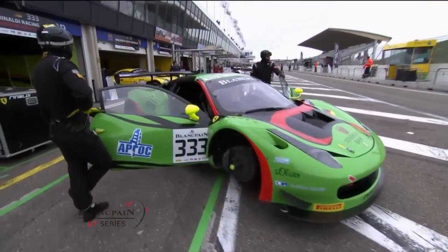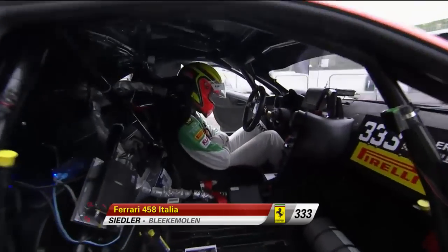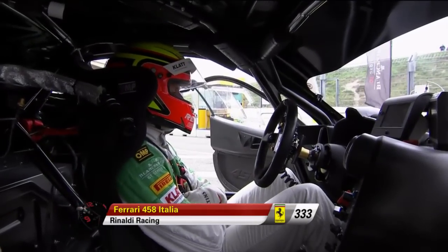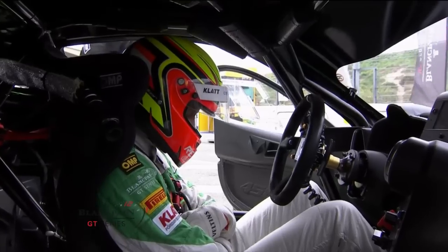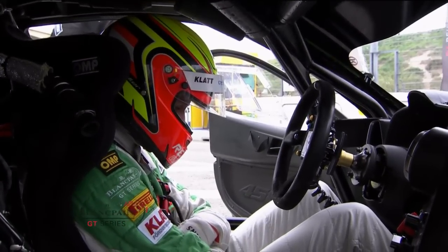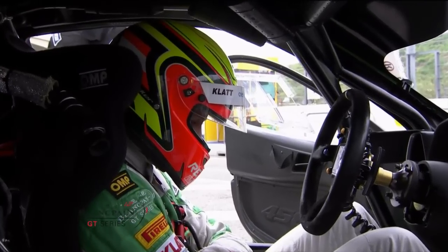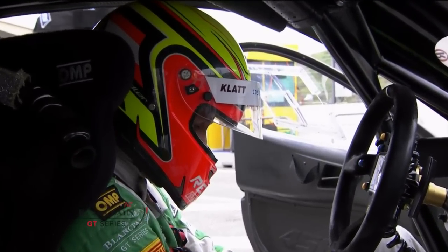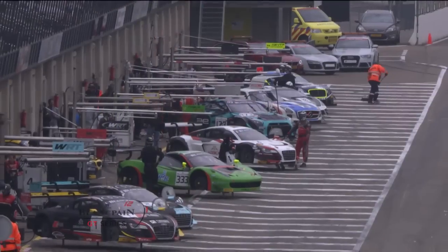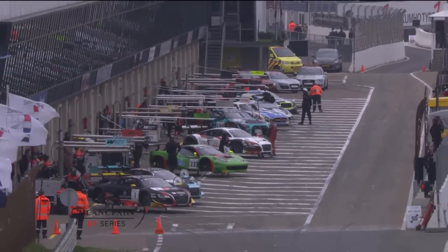But there is Norbert Siedler. All the drivers really enjoying this circuit here at Zandvoort. You say to them, what do you think of the track? And they just go, oh, love it. Well, I think it's not just the track, I think it's Holland. Just last night, for example, we were staying just outside Zandvoort in Haarlem, which is like a dormitory town to Amsterdam. And it's such a friendly place. Everybody's out enjoying themselves, and they enjoy themselves in a totally friendly manner. And the biggest danger actually are those lunatics on their bicycles. Absolutely.